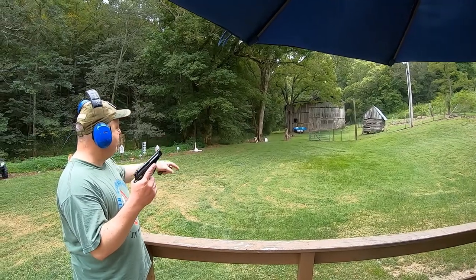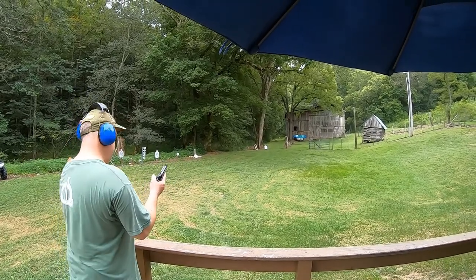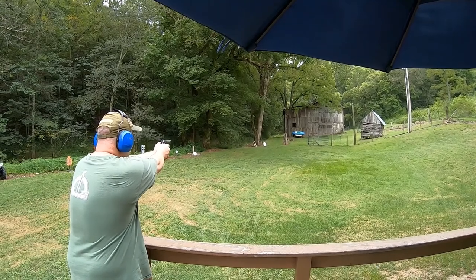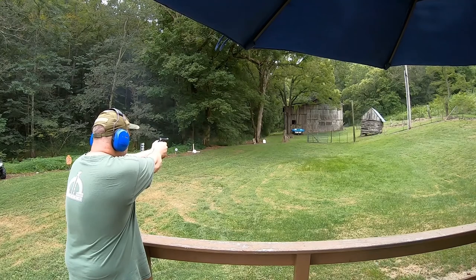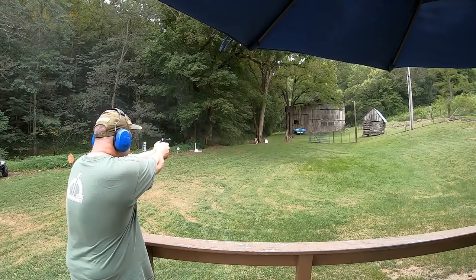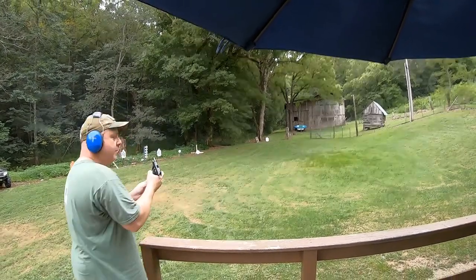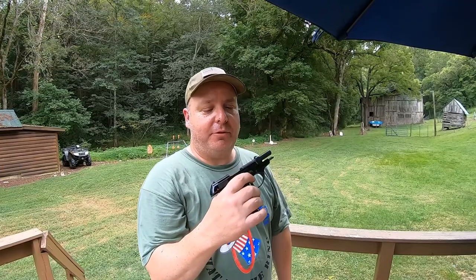All right, we got a target out there about 35 yards. We'll take some shots with the Beretta 81. All right, not too bad. If I do my part, it's going to do hers. Pretty sweet shooting gun, super soft.